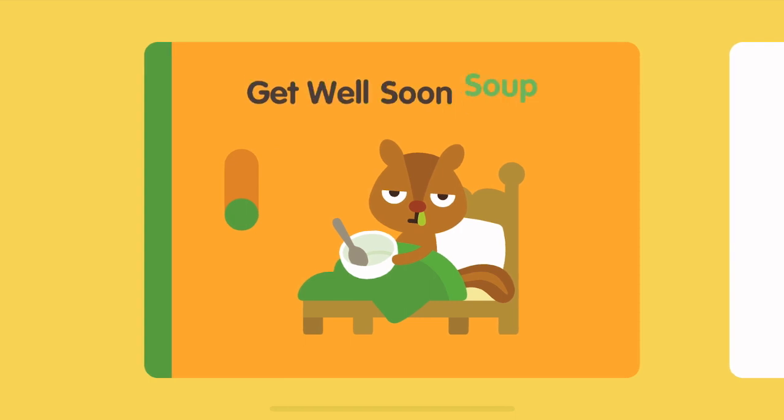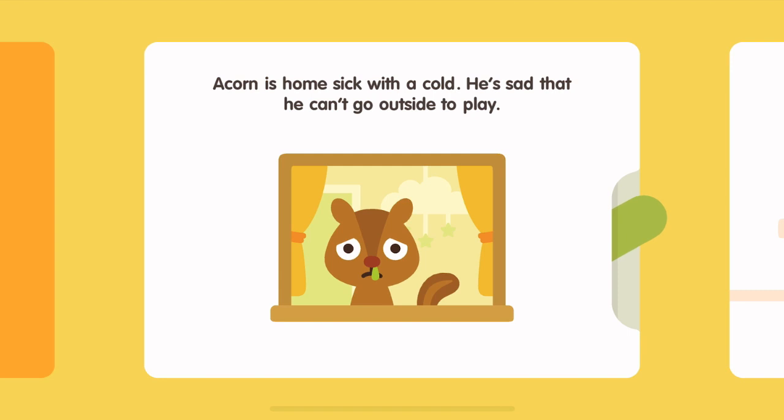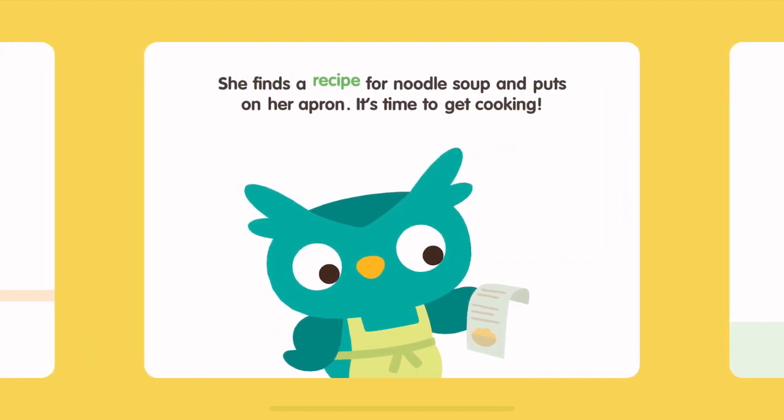Get well soon soup. Acorn is homesick with a cold. He's sad that he can't go outside to play. Miso wants to help. "I'll make some soup to help Acorn feel better." She finds a recipe for noodle soup and puts on her apron.